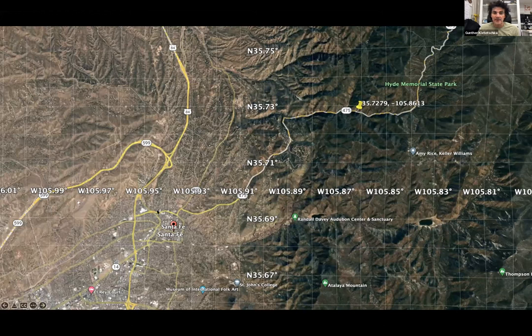For those who don't know where Santa Fe is, this is the city of Santa Fe. And there's this road, 475, for anyone who would like to go there. This is the site where you can find multiple shatter cone formations around this road. And that's where the field trip was.